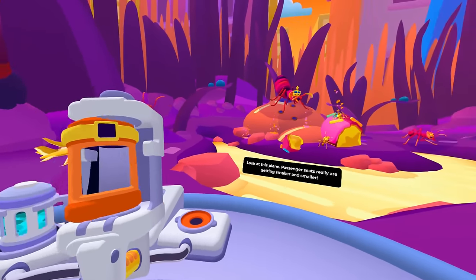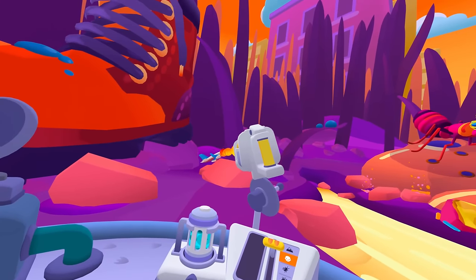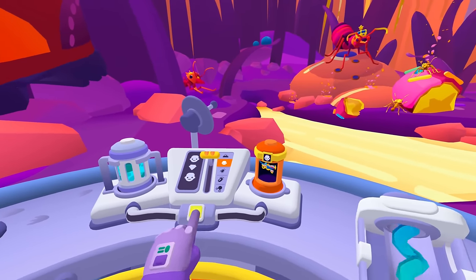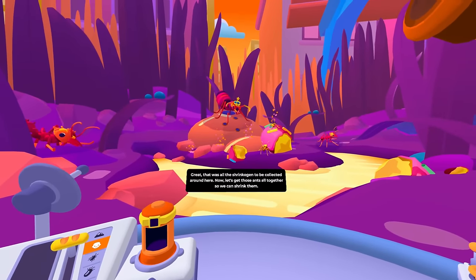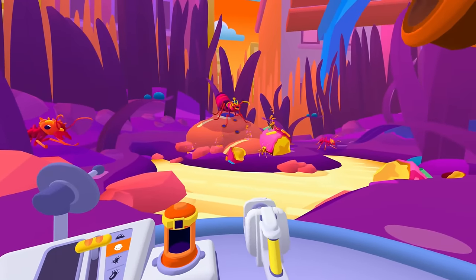Look at this plane. Passenger seats really are getting smaller and smaller. Oh, that's like a Jerry Seinfeld joke. What's the deal with airplane food? Boom. And then, I don't know if this becomes mountain size or just... Great, that was all the shrinkage to be collected around here. Now, let's get those ants all together so we can shrink them. Okay, we just gotta get their pheromones, right?